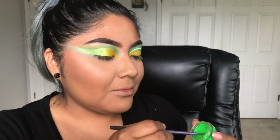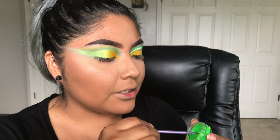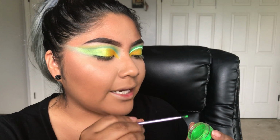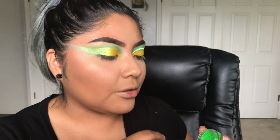So what I'm going to do now is take a Real Techniques eyeliner brush and grab it. Now I don't like it when it's super wet and super liquidy. I like it when it's a little bit creamy. I don't know if you guys can tell.